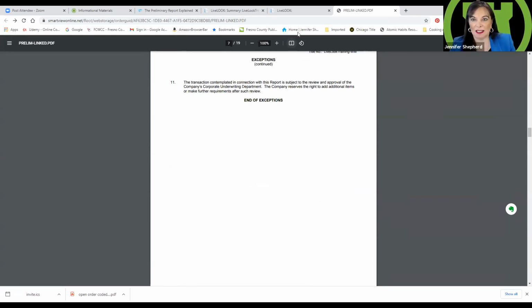And that's basically everything. Of course, the red is matters that definitely have to be addressed before closing, and the yellow are things to take a look at. So green is good, red is bad, and yellow is like, don't panic, we're fine.